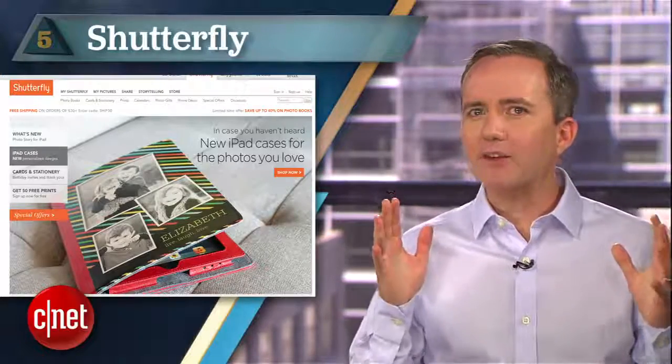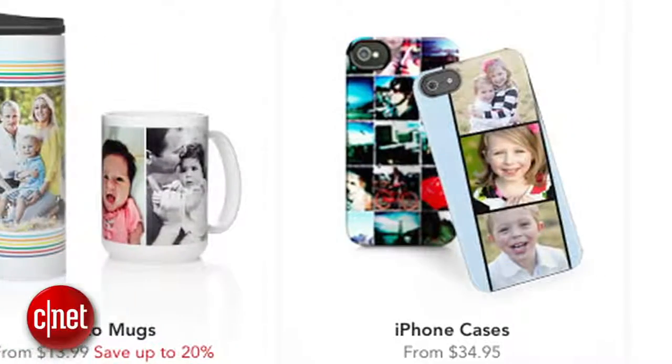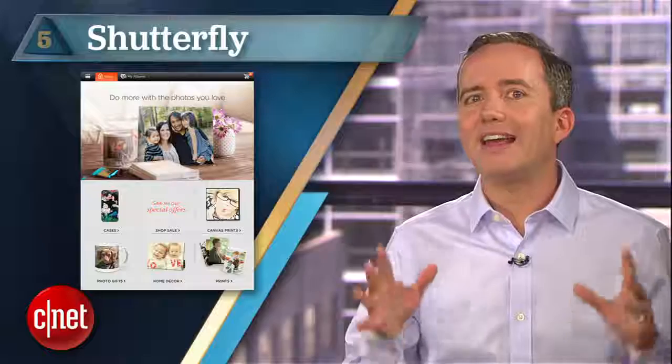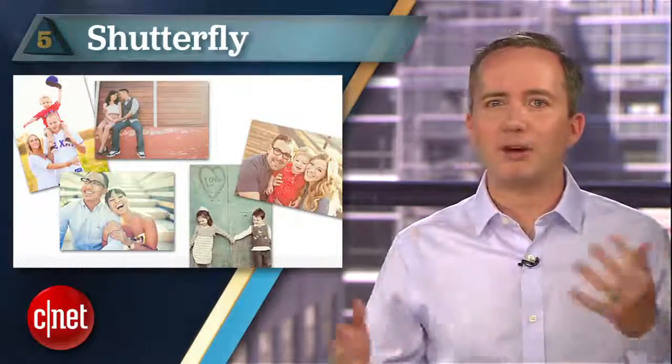Well, Shutterfly makes their real money by selling your photos back to you. When you've got a winner you want to print out, you go through them. You can't even re-download your photos at full resolution. Instead, you have to pay to have an archive CD sent to you. Still, it's a great option for parents and grandparents who tend to print and share a lot of photos anyway, but the limitations still put this on the bottom of our list.